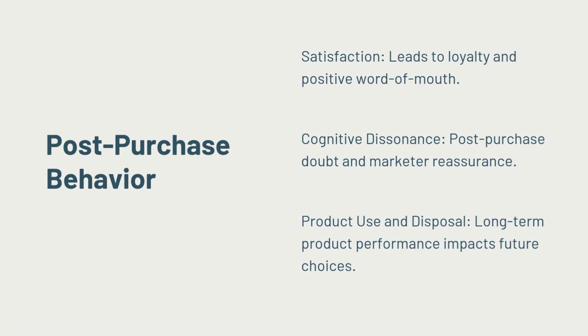Once the purchase is made, the consumer enters the post purchase behavior stage. At this point, the consumer evaluates whether the product meets their expectation. Their satisfaction or dissatisfaction affects future behavior, and it includes whether they are going to repurchase the product or recommend it to others. So, this stage is crucial for building customer loyalty and long term brand equity.